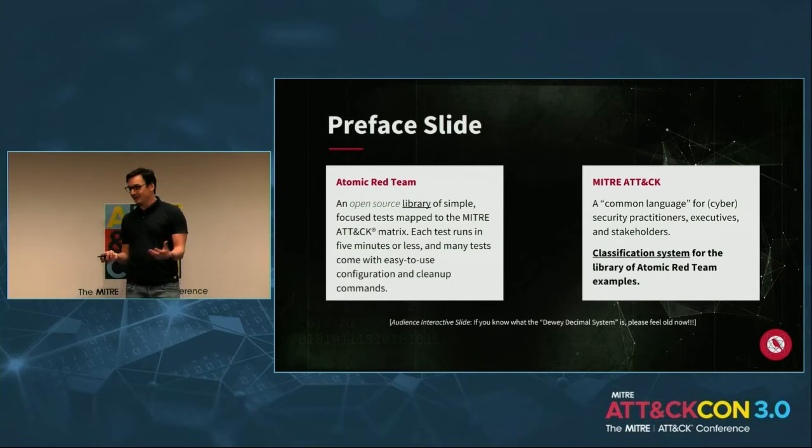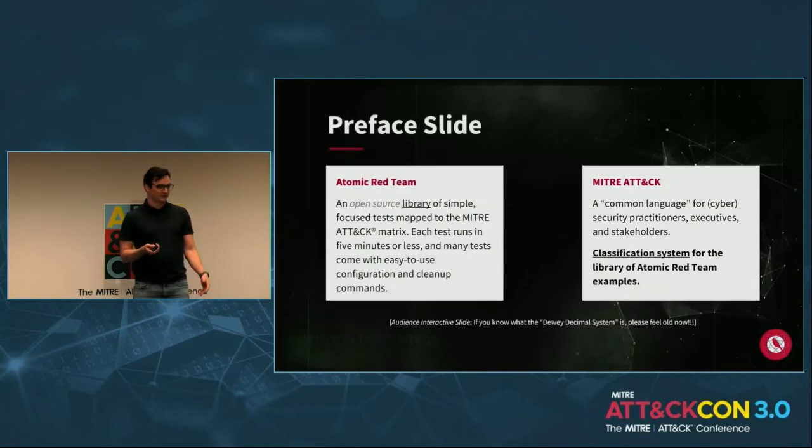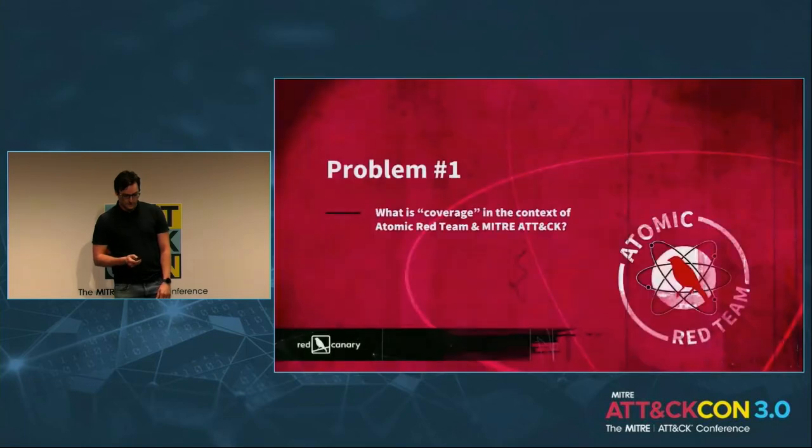Now, you might be asking yourself, what does this have to do with MITRE ATT&CK? Well, MITRE ATT&CK is our Dewey Decimal System. It is the classification system that we use to organize Atomic Red Team. So if you go into the Atomic Red Team repo, you open the atomics folder, you're gonna notice a bunch of technique IDs in there. So that's how we organize it.